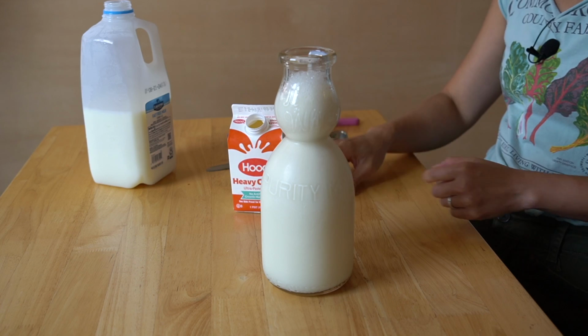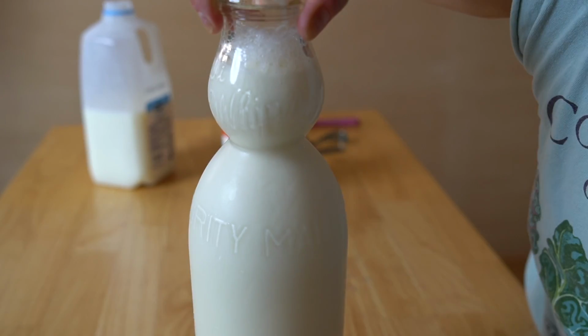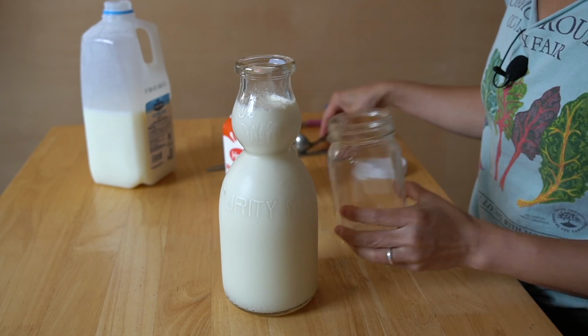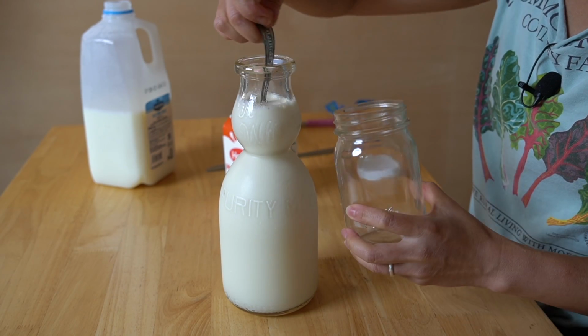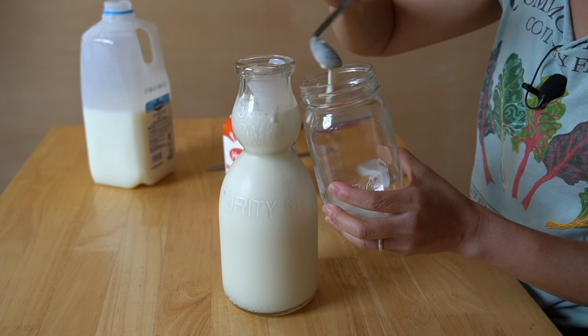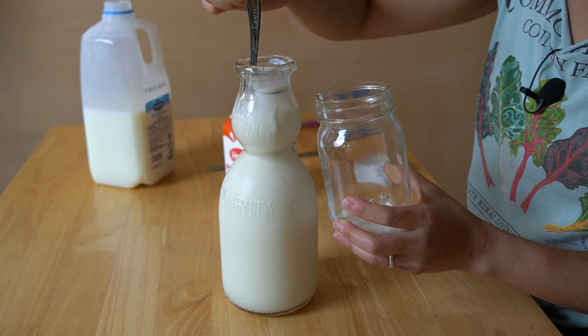It's difficult to see because it's all white, but it is in this portion. You can see a little bit down here. It's a little yellow. And we're going to use our little scooper and get our cream. How cute is that? To get our cream into the jar.